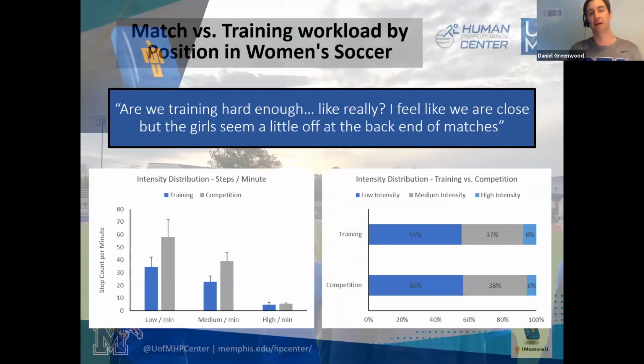Similar thing, this is our women's soccer program. This is our athletic trainer and our strength coach talking through this. And so, that simple question: are our girls training hard enough? And the answer was yes, our girls are training hard enough. If you look at the intensity distribution on the right, you can see we're actually doing more high intensity work per minute in training than we were in competition, which I guess makes sense.